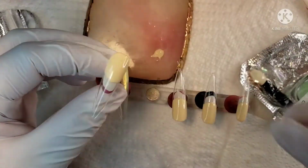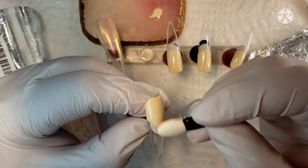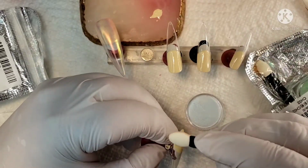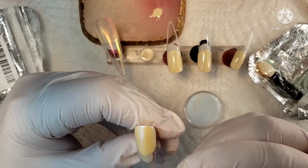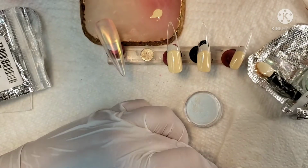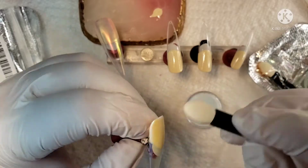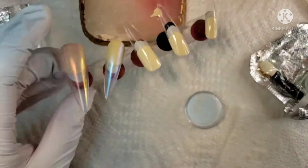Okay, so this is the next nail. I put the top coat on already. I didn't want you to watch me swipey. I have a bad habit of that. I just keep swiping. So I did the same thing. I put the top coat on and put it in the lamp for 10 seconds. And now I'm applying the pigment powder. And it went on so smooth and so nice, so I knew that too much top coat was the problem.